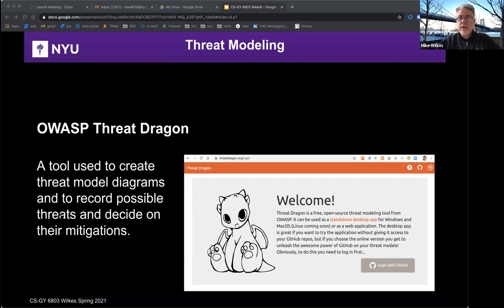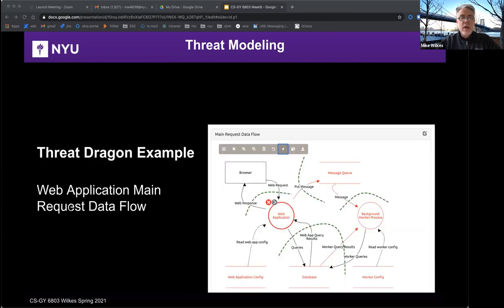But Threat Dragon is both an online threat modeling web application, or they actually have a desktop application that's available for Windows and Mac, and you can download it. And I have it installed on my machine, and we can look at it in just a minute. But before we do that, here's an example of a sample web application main request data flow. So again, data flow diagram, where can the bad guys do stuff? So let's dive into this a bit.